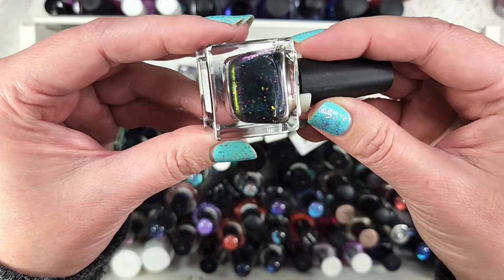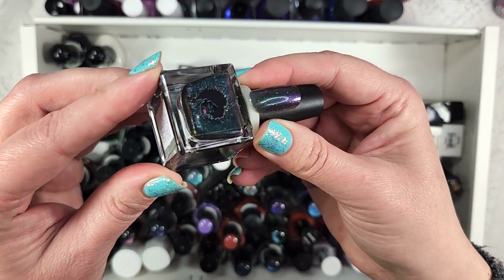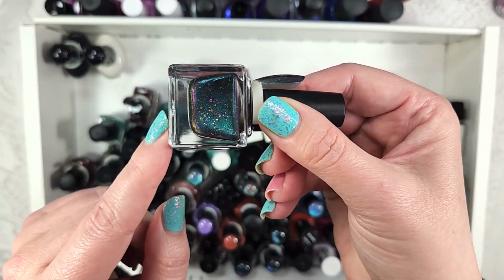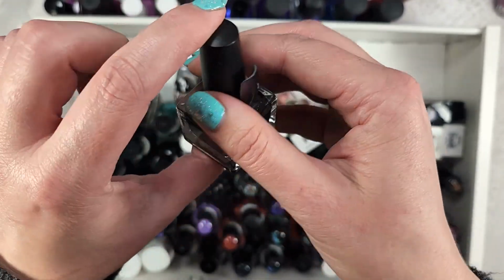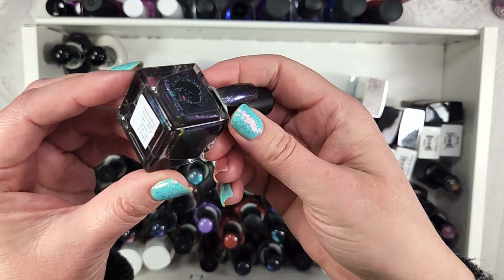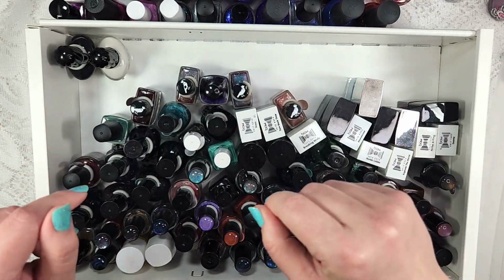And this one is a really pretty multi-chrome with flakies. While this does have all the different colors from green to purple, and I'm seeing gold as well, a lot of what I'm really seeing is a face of green. So I think I'm actually going to be okay letting this one go. I have never worn it. As pitiable as that is, I have never worn it. So I think I am going to go ahead and just start there and destash that one.